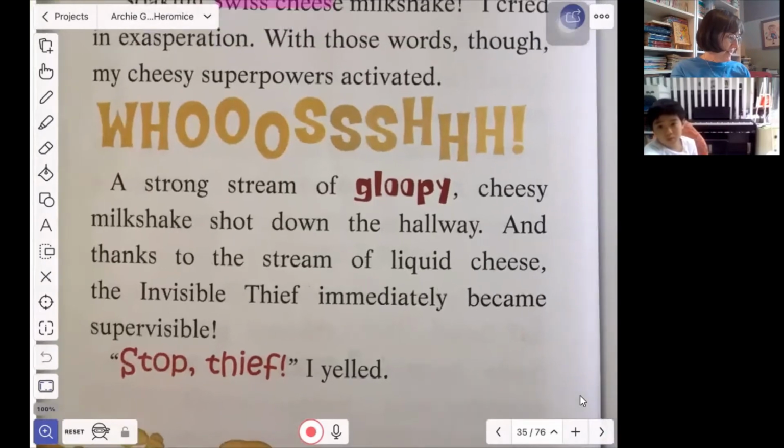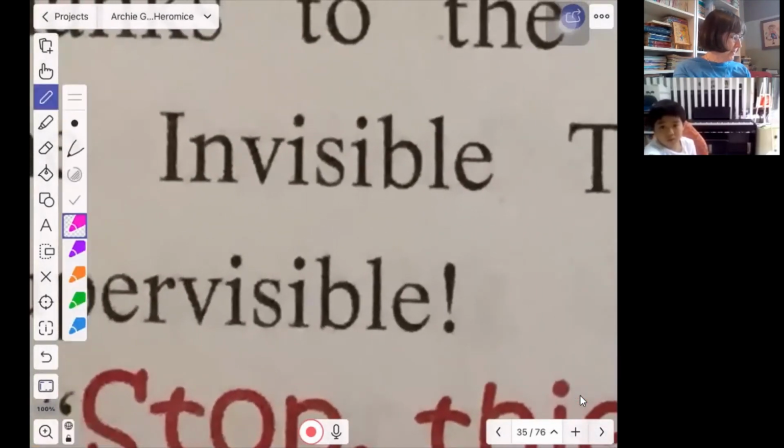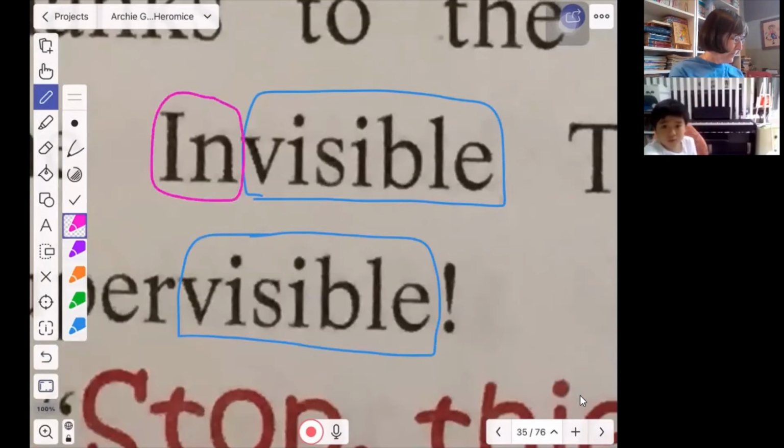Because do you see right here, I want you to look at these two words. This word here, visible, is the same thing as this word here. You see it? They're the same. Visible means you can see it, okay? You can see it with your eye. But do you see this IN at the beginning?